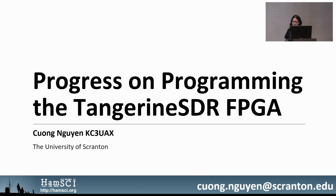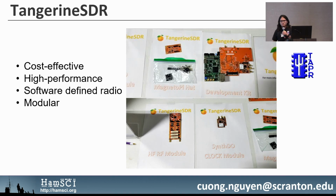So I'm going to talk to you about my progress on programming the TangerineSDR FPGA. It's also more about me learning a lot of things from this project because I'm still a very inexperienced undergrad in my opinion. Dr. Frizzell and many other presenters have already mentioned the TangerineSDR being the high performance version of the PSWS. Besides that, it's also cost effective. It's affordable by citizen scientists, which is one of the goals that led to the creation of HamSCI. It's also a software-defined radio, and it's very modular. I'm going to talk about how the approach that we take supports these characteristics.